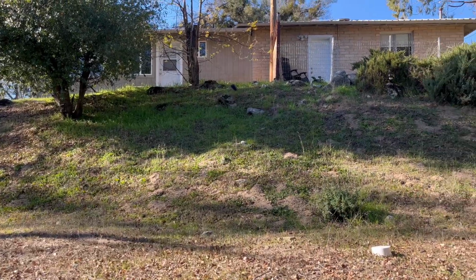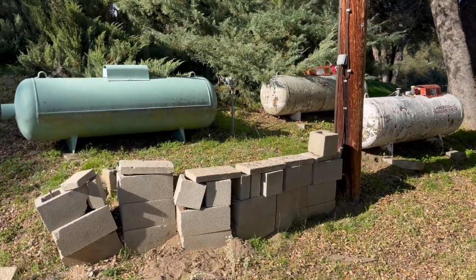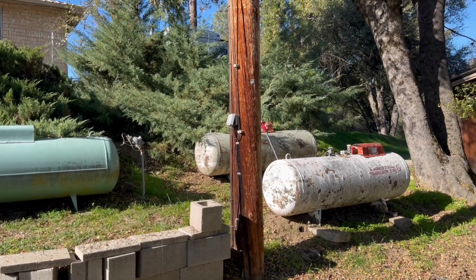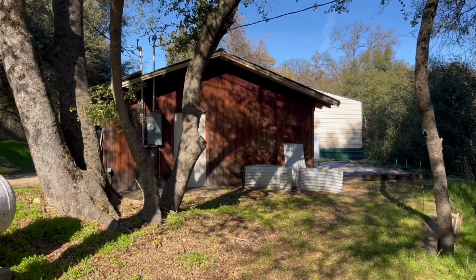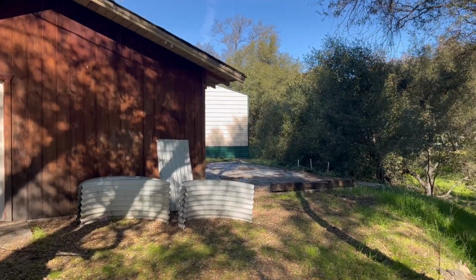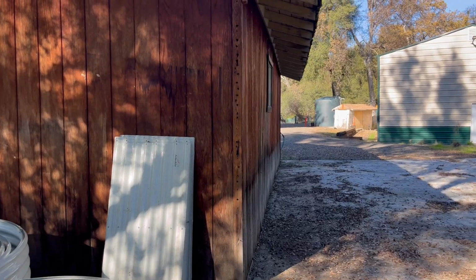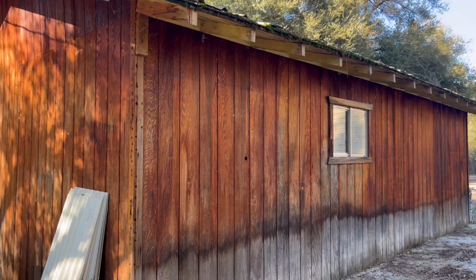Up there we have the house, blocks that have been poorly placed, which will need to get redone. We've got these propane tanks. They will not be removed but they will be turned into art. We're walking this way. These are metal garden beds that I upcycled from a friend that lives in a town nearby. She was turning her garden into something different and she needed to get rid of them, so I am upcycling them.